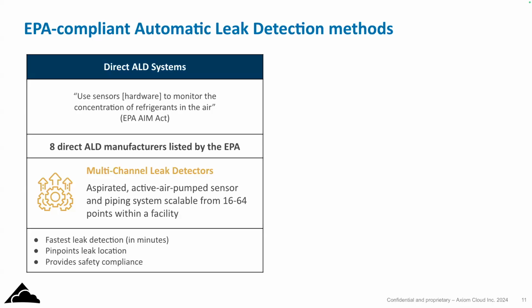There are a lot of advantages to these types of systems. This is the fastest type of leak detection. You can detect a leak in minutes after it begins. You can pinpoint the leak location to wherever that sensor is, and it does provide that safety compliance as well. So it can provide that immediate alarm in case there is a real human safety issue.